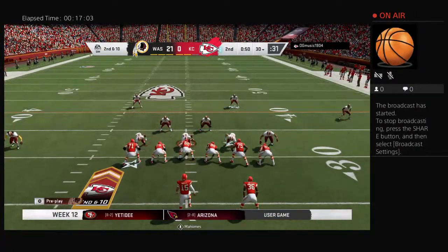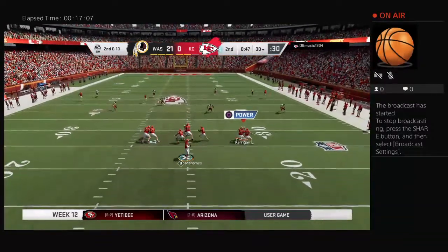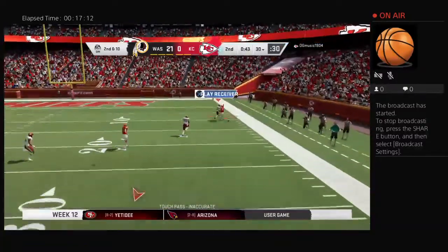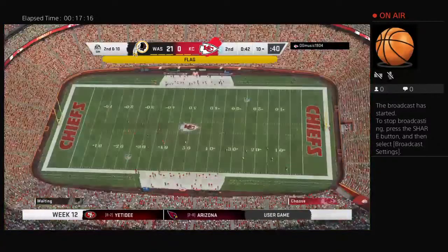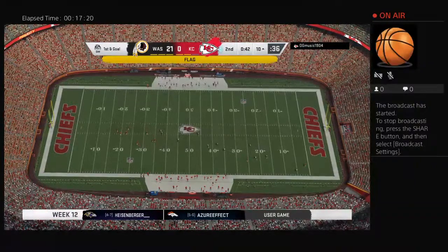Ball on the 30 as they come up 2nd and 10. They go play action. Now Mahomes. Going for the deep ball. And that's going to wind up incomplete. However, we do have a flag down. Let's check in with our referee.